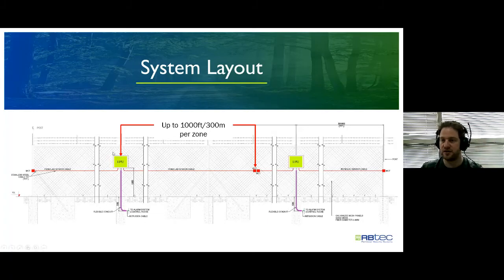The way that the system is installed is that we have the processor on the fence, and you have one zone to the right and one zone to the left. The cable in the middle of the fence will detect the full height of the fence, meaning that no matter where they cut or climb on the fence, we are able to detect the whole height of the fence.